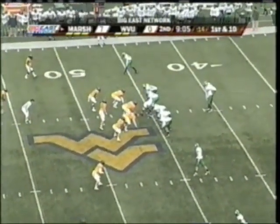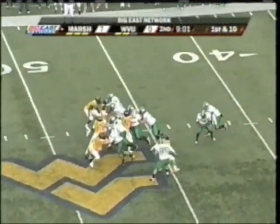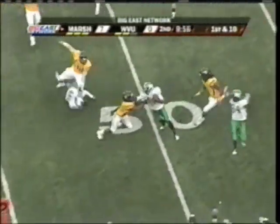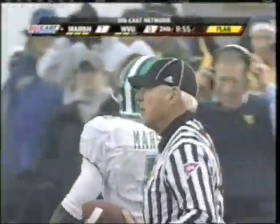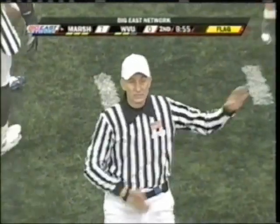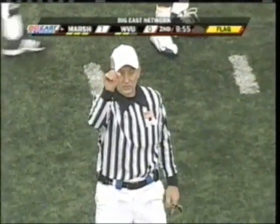It is a first and 10. The ball outside at the 46-yard line. Clock winding down to 9 minutes left. And at the 50, they finally pushed Marshall out of bounds in West Virginia territory, but we've got a flag on the play as well. Holding, number 16, offense. 10-yard penalty from the end of the run. First down.